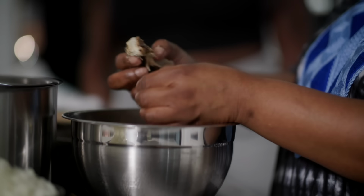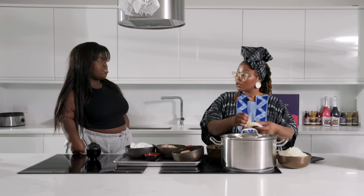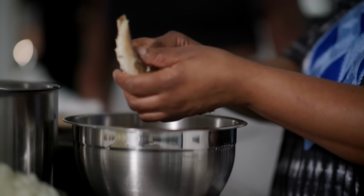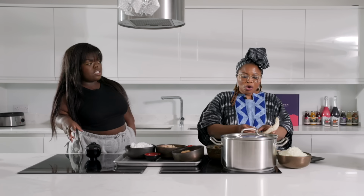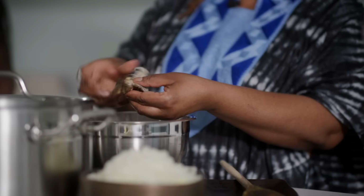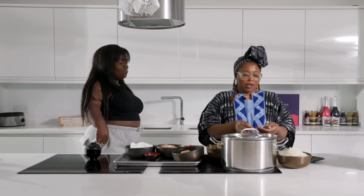But I have to say, there are times when I don't have smoked fish, where I'll get filleted fish from my fishmonger, and I just steam it and then add it at the very, very end of my cassava leaf. Does it give the same effect? Not necessarily. It won't have the smoky flavor, but it'll still give it a fish flavor. What made you fall in love with cooking?